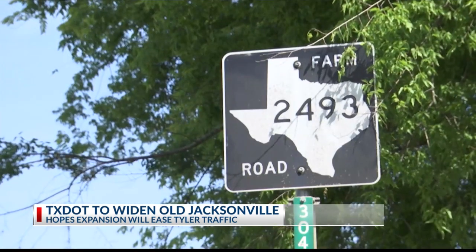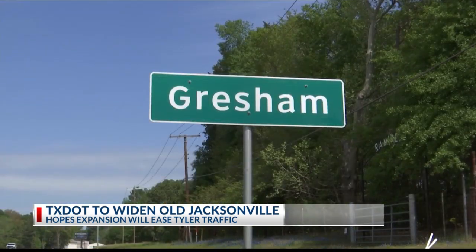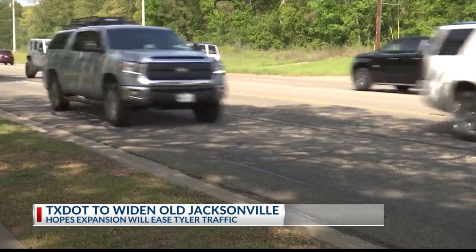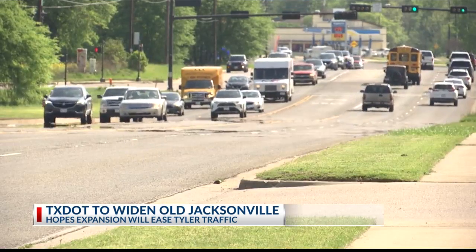The length of the project is 5.5 miles from the busy Tyler Loop into the community of Gresham. As everyone knows, Tyler, East Texas is growing. And so, everyone knows South Broadway Avenue. That's a major corridor. Well, Old Jacksonville kind of runs parallel with that roadway, and so a lot of people use it for traveling from north to south. According to TxDOT, in 2019, about 32,000 vehicles traveled the road every day.